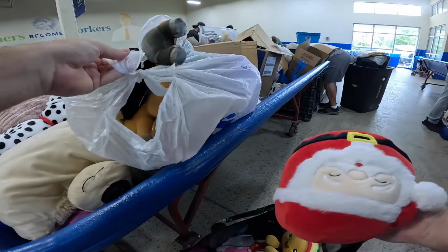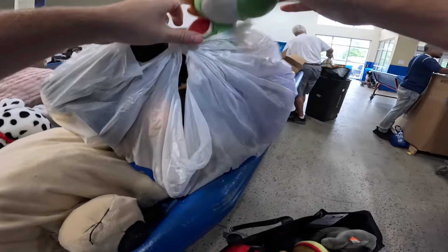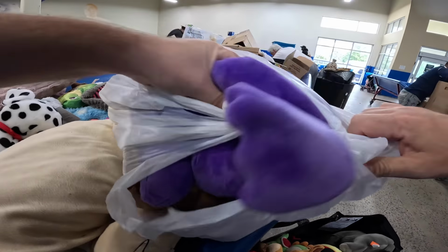Funny enough, here's an example of us finding a bag of what I believe to be unsorted donations. It's a sealed, tied bag that contains a lot of similar items. We got a lot of plush here, obviously. We got some Marios, some Five Nights at Freddy's. There was a couple of Squishmallows, some Among Us.